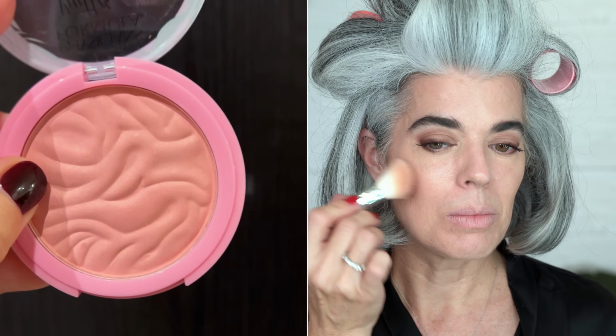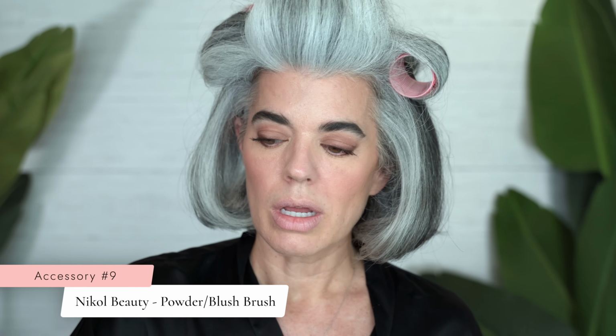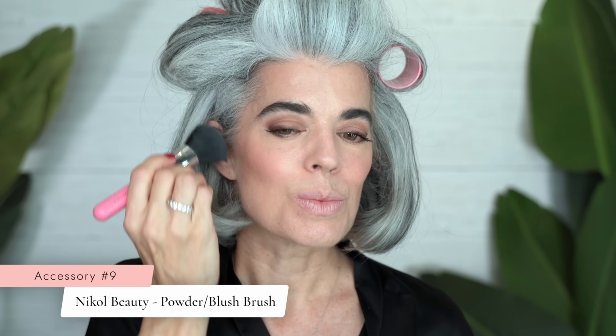I like the fact that it can be mixed together. Just going to go right over on my cheek here. I'm smiling, bringing it up, not coming down too far. If I ever feel like I put too much on, I could just go back with my powder brush and work it in so I don't have any demarcation and nothing looks like it's not melted into my skin.